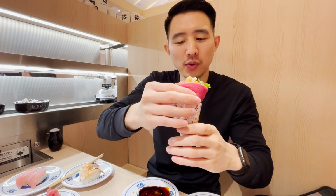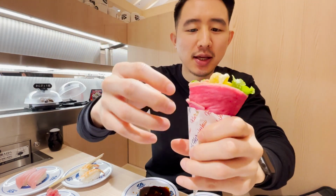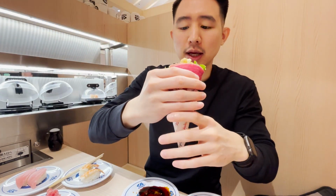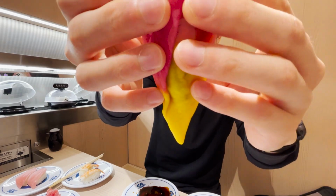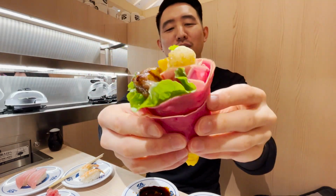Yeah, this is the pork one. So it has marinated pork, it has some egg, it has mayonnaise, and they actually like deep fried rice here. So that's kind of interesting. Lettuce. Yeah, that's as far as I can see. This is what it looks like, the crepe. Yellow on the bottom. Looks pretty cool. I'm gonna take a bite real quick.